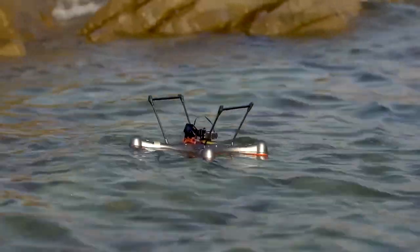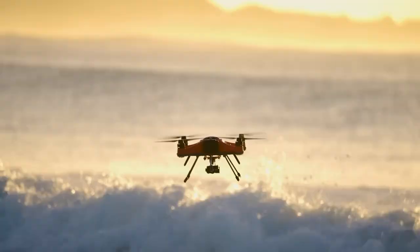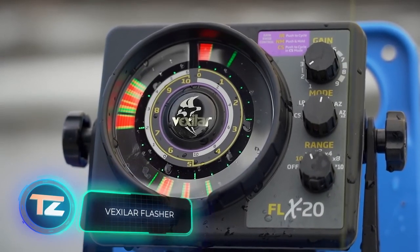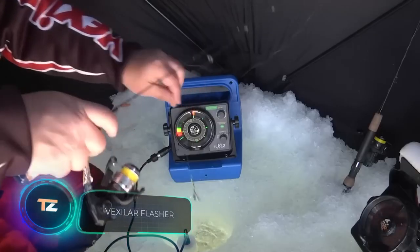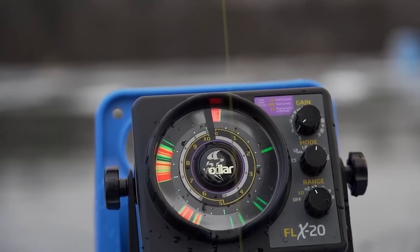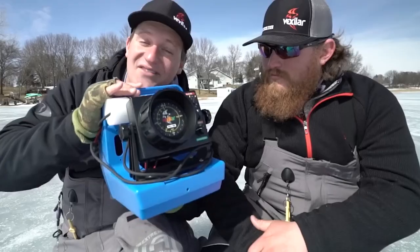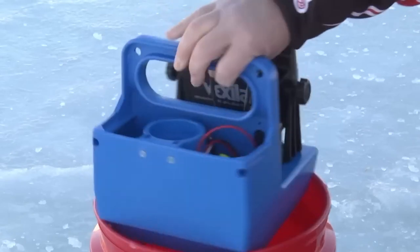Now let's focus on the cameras. They're interchangeable and waterproof, so you can capture footage underwater. Here's an interesting fishing gadget, the Vexilar Flasher Sonar System, suitable for both beginners and seasoned anglers. Beginners can gain insights into fish behavior using this device, while experienced anglers will be pleasantly surprised by the advancements in technology.